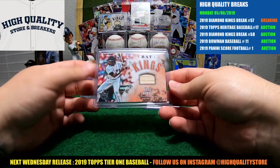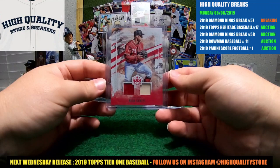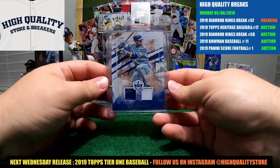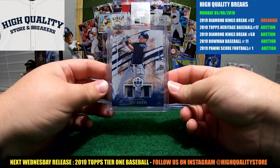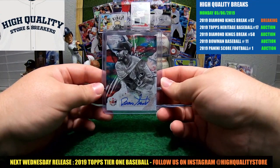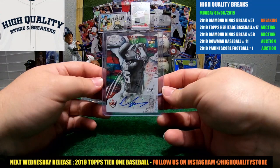Nick Senzel, dual relic card, piece of bat and jersey, guys. Cincinnati. Adrian Beltre, dual relic card, Texas Rangers. A-Rod, dual relic card for Texas. Jay Bowers, dual relic card, Cheesy Gordita, Fatty out of 49, Gold Hollow. We got autos, Detroit, Kitchen Stewart, Tigers. Santana, Dodgers. Nice rookie for Los Angeles. San Diego Padres, Luis Urias, out of 49, Gold Hollow. Nice piece for San Diego.